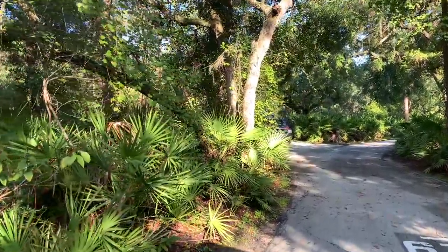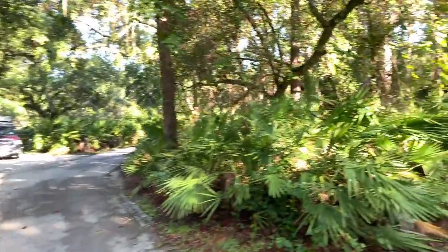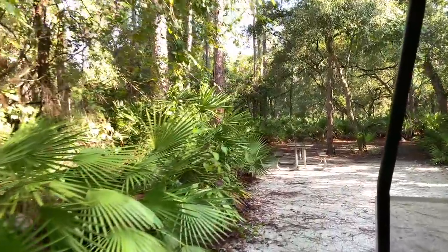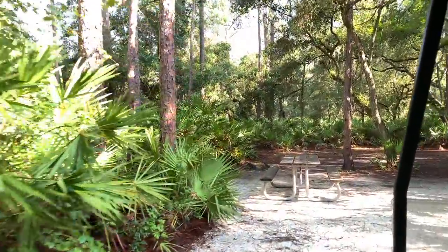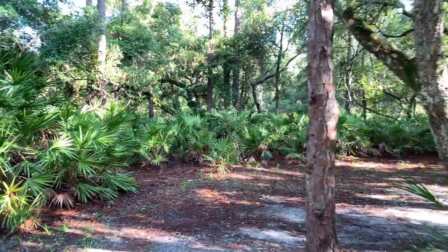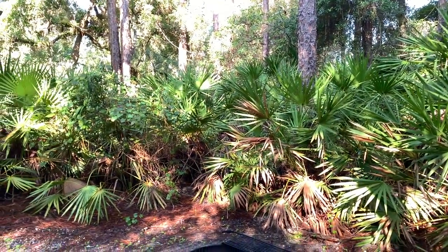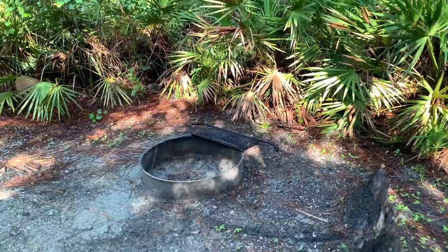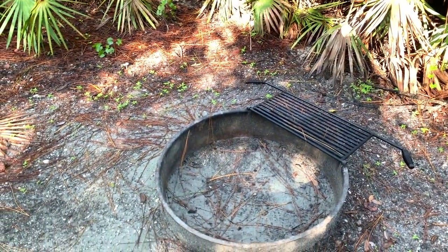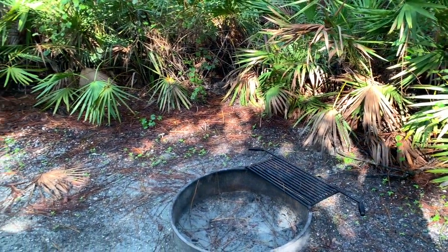Okay, so let's see here. So 29 is the first site. And this was actually just somebody in a car with a tent. And then basically all I do is walk around. I will check the fire pit and make sure that there is no cleaning that needs to be done. And you can see that they didn't even use the fire pit.